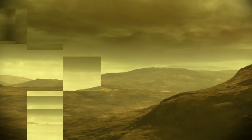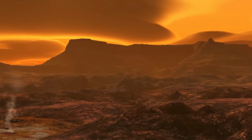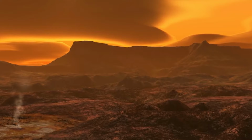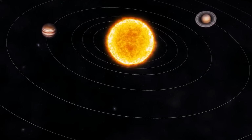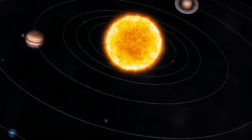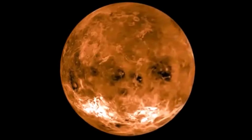Despite its harsh conditions, Venus has intrigued scientists who aim to understand its unique characteristics and history. Over time, several discoveries about Venus have come to light. For instance, it's the only planet in our solar system that rotates clockwise on its axis.